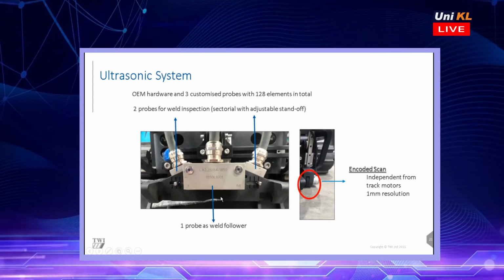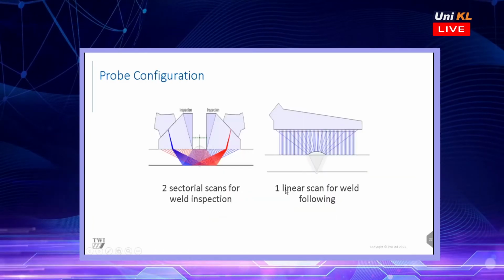In order to know and size the flaw, we also fitted the system with encoders, which is not forward calculation based on the motor control, but measures how much the vehicle has traveled on the surface. So that's independent from the track motors, and we acquire the data at 1 mm resolution. One more thing I want to say is that because this is designed for different ship hull thicknesses, the standoff of these 2 probes needs to change according to the thickness. So we have designed slots to change the probe standoff relative to each other, and I will show what it means.